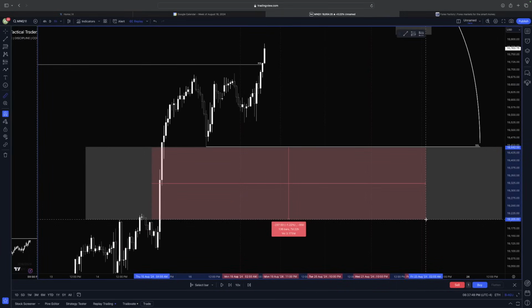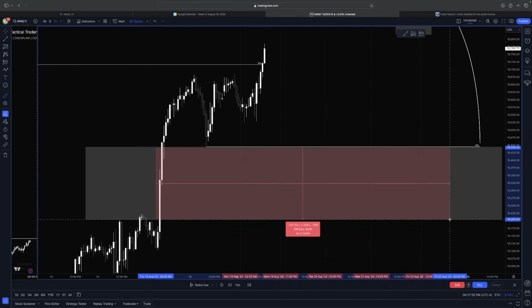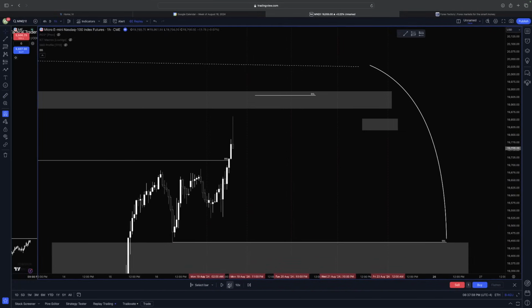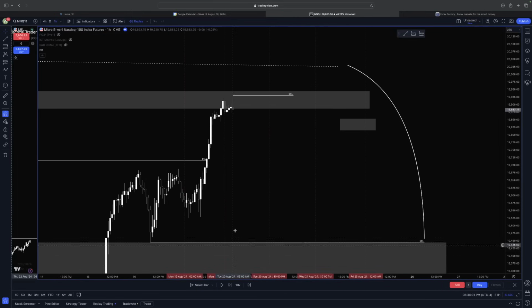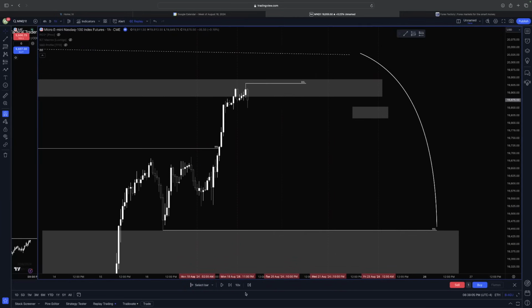Why does that also matter? Because what are the four reasons why markets move? Hunt liquidity and rebalance the inefficiencies, right? Those are two of them alone. So I'm like, okay, where are we in relationship to structure and market maker model? Well, my bigger time frame draw on liquidity is the daily fair value gap, right? I want to see that get taken.